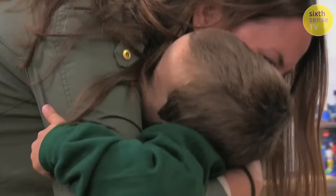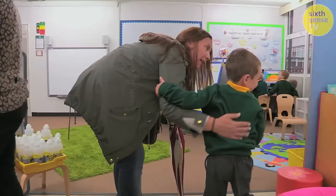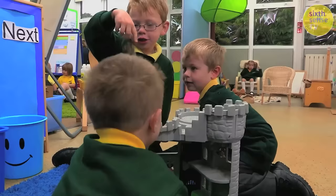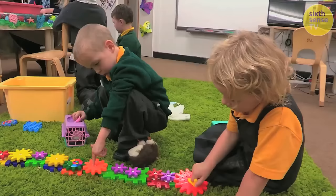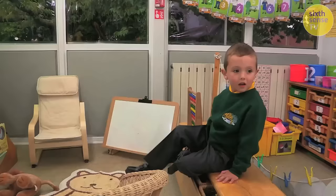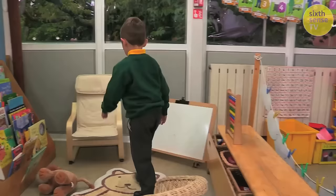Oh, you're too heavy for that. And look, Lily May's playing with the abacus. You're going to show us? Have a good day. Some of the children already have new friends. Like Toby and Luciana. Do you think Jacob will find a friend?